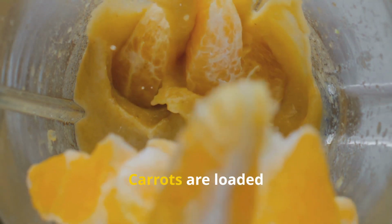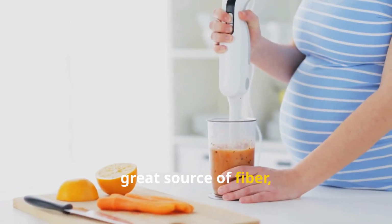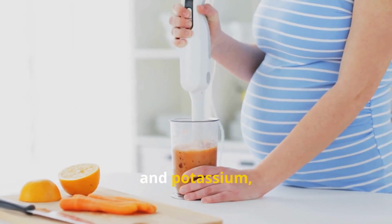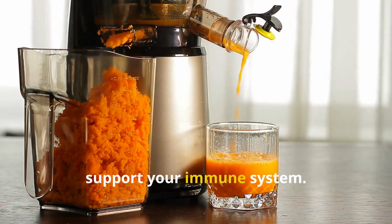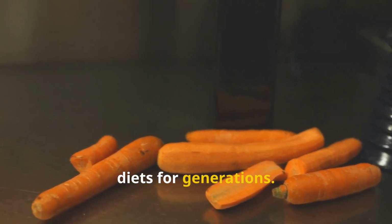Here's the deal. Carrots are loaded with vitamin A, but that's just the beginning. Carrots are also a great source of fiber, which helps keep your digestive system running smoothly. They contain vitamin K, which is important for bone health, and potassium, which helps regulate blood pressure. Plus, the antioxidants in carrots can help protect your cells from damage and support your immune system. It's no wonder carrots have been a staple in healthy diets for generations.